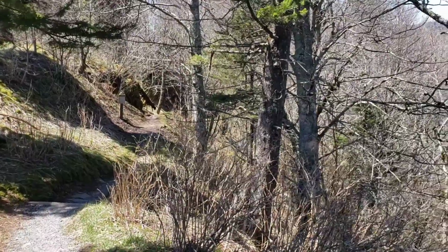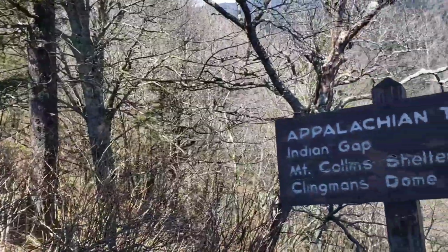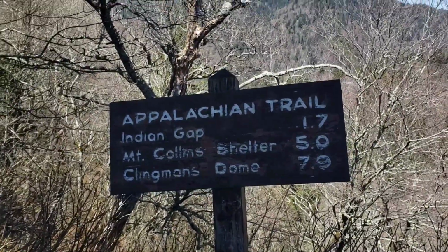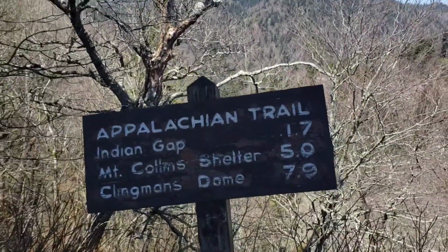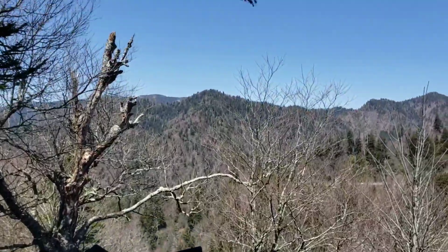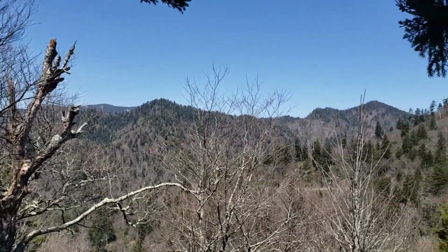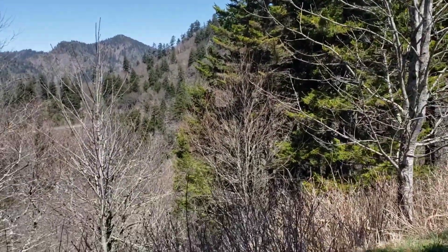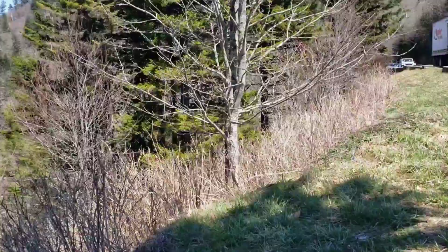All right, that's where I came from, and I'm now at Newfound Gap, one of the big parking areas. It's a place you can get off. So I've been 7.9 miles. Ah, look at the view over there. Very, very pretty. We might have one over here too. Let's see, we've got a view of vehicles.